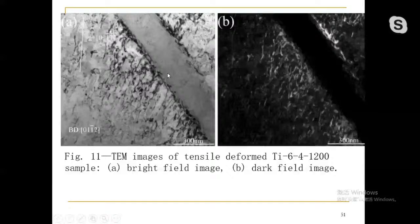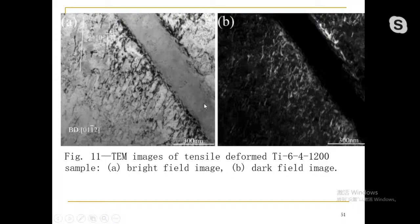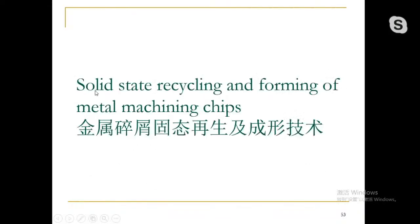Of course, the beta phase is the BCC structure. So when the stress is high enough, there will be slip mobilized inside the beta layer. And so they still have some capability of deformation, but it will be controlled by the deformation of the alpha. So that's about titanium. For titanium, of course, we mainly use the powder.